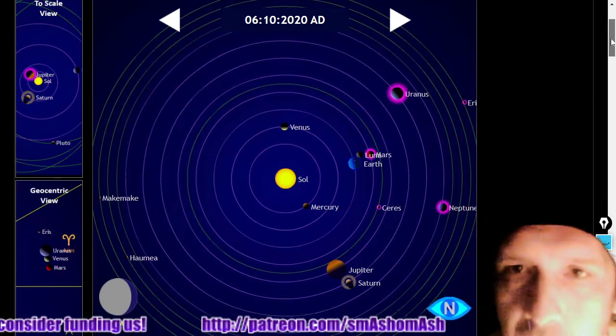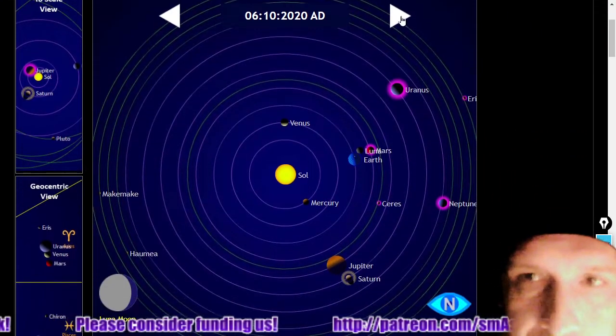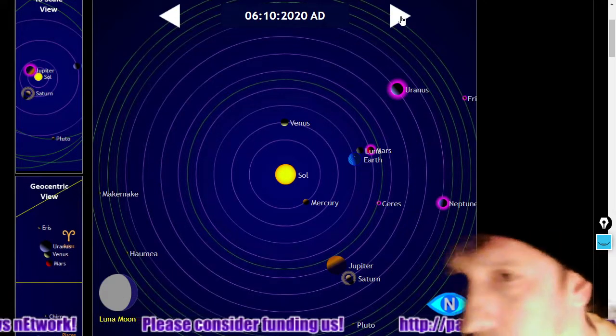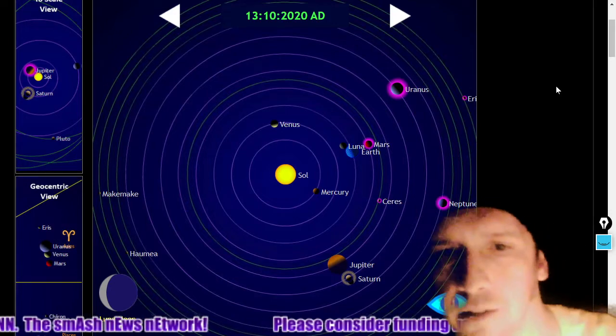Here's where things are in the solar system. I used theplanetstoday.com for this little visualization. There's where things will be in a week.